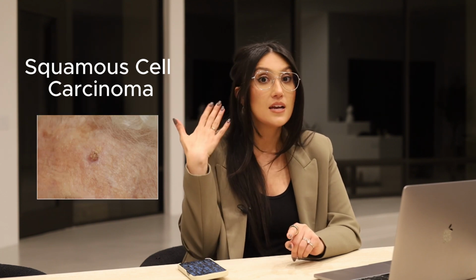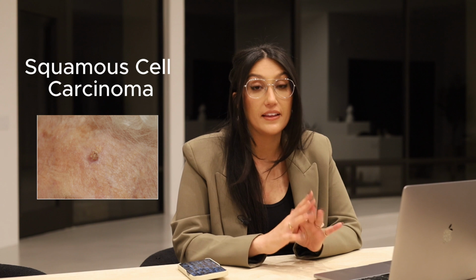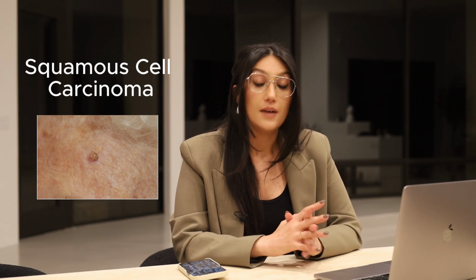Squamous cells are very similar. They are a little bit more high risk, especially in the head and neck area, like the lips and the ears, because those can spread. Of course, they can spread anywhere, but if you have it on your arm, they're less likely to spread. But these typically can spread, and they can be very bad. Squamous cells are a little bit faster growing, and they typically have scale on them.